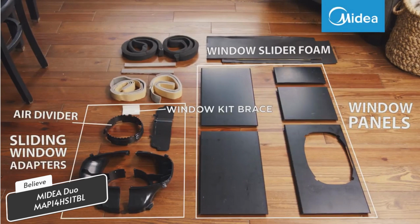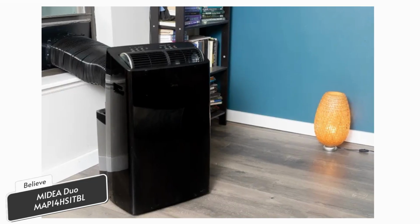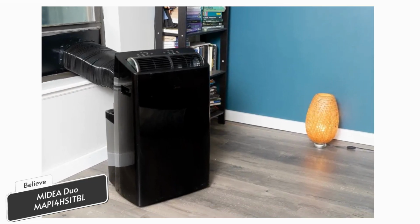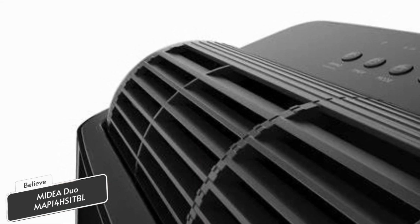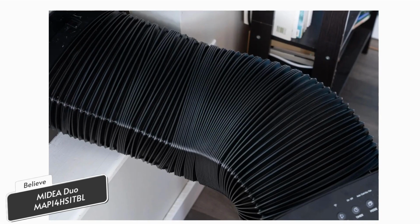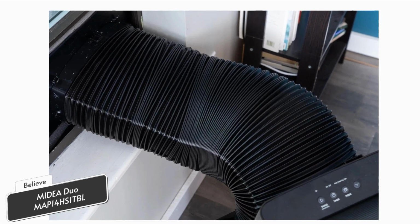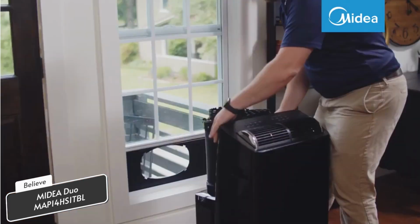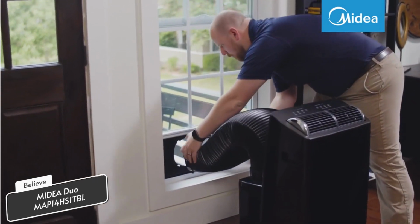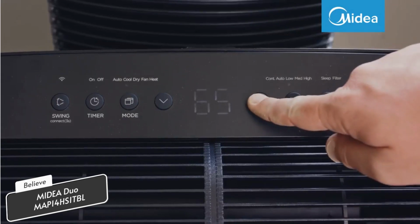Experience its powerful cooling capabilities, effortlessly transforming your space into a refreshing haven. Plus, with its energy-efficient design, you'll stay cool while saving on your energy bills. Whether it's sweltering heat or chilly nights, the Midea Duo has you covered. This versatile appliance cools rooms up to 500 square feet and can also function as a heater, providing comfort all year round. Its sleek and modern design seamlessly blends into any decor, while its smart features ensure effortless control, making it an attractive and user-friendly addition to your home.